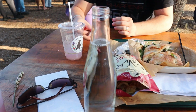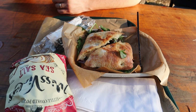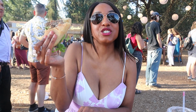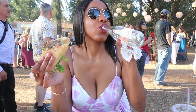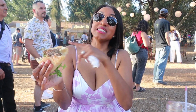Lavender soda is up next. And what kind of sandwich is this? Lavender marinated beef dip sandwich. It's delicious. That's really good. Lavender soda, my first time. That's delicious too.